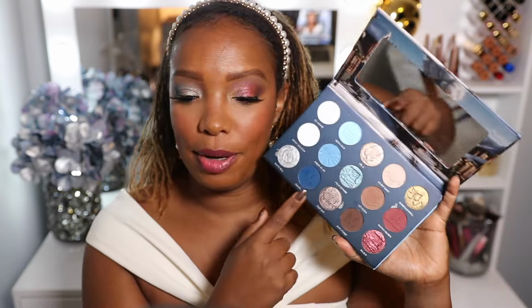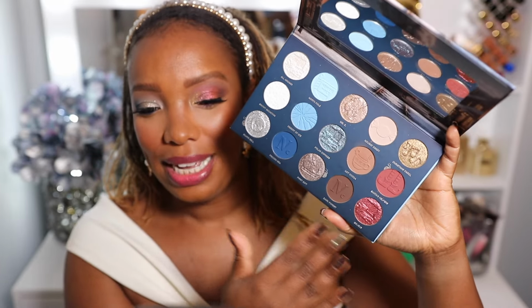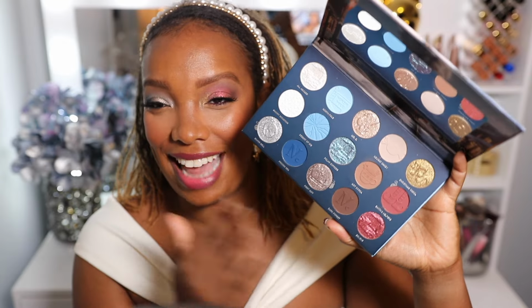The blue was very pigmented. Can you tell that I was very light-handed? I was working around the imprints in here because I did not want to mess it up, and then popping in All Aboard in the inner corner.